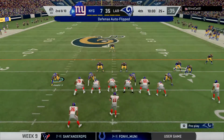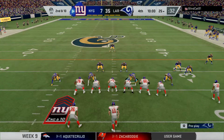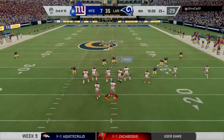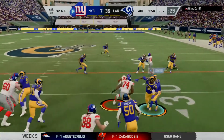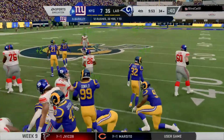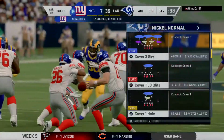They had the run for no gain. Now they'll try again from the 25 on 2nd and 10. Ready? Again, it's Barkley, and he's going to get a good gain of 9 here up to the 34.